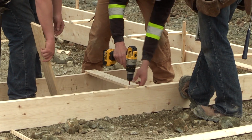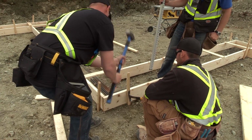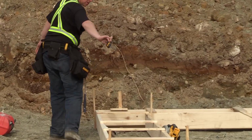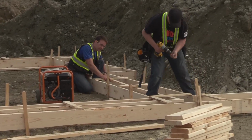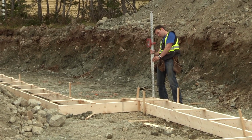Some people might say it's just a footing, but starting off on the right foot makes our process easier down the road. Ensuring everything is straight, square, and level gives us the all-important base to set the foundation on. We didn't mind taking a few extra minutes at this stage.